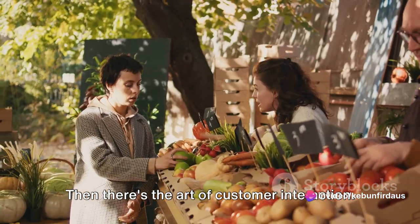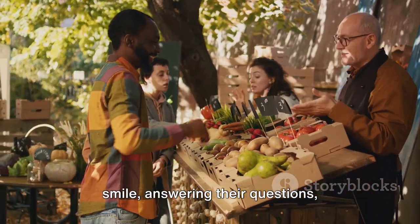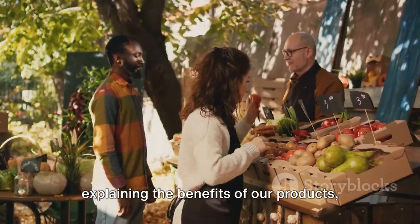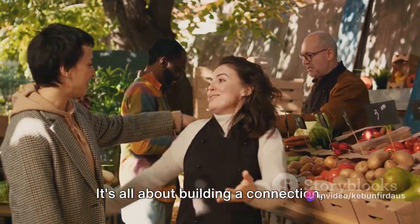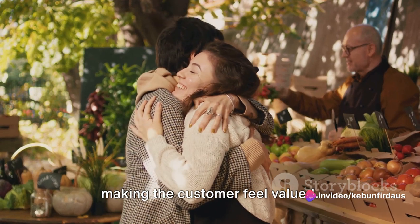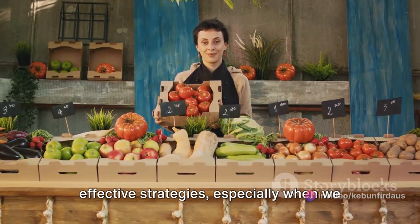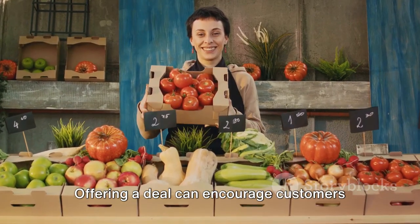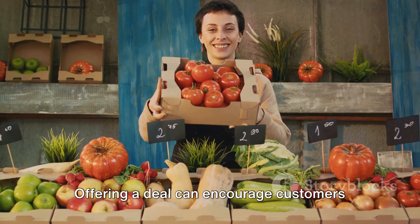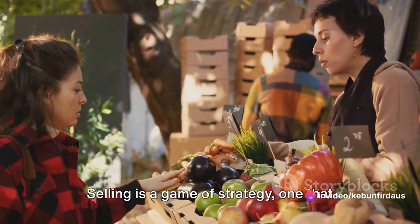Then there's the art of customer interaction. We greet each potential buyer with a smile, answering their questions, explaining the benefits of our products, and sometimes even sharing a recipe or two. It's all about building a connection, making the customer feel valued. Promotions and discounts can also be effective strategies, especially when we have a surplus of products. Offering a deal can encourage customers to buy more, reducing the risk of our produce going unsold.